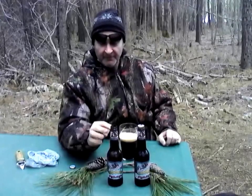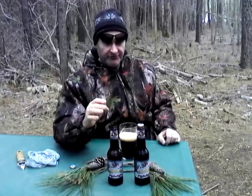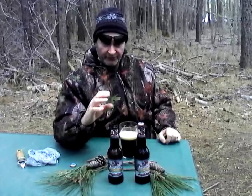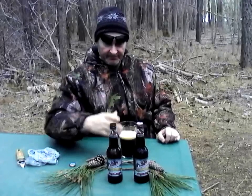Very tasty. With this, you get the roasted nuts quality to it. You get the roasted malts, you get the vanilla.